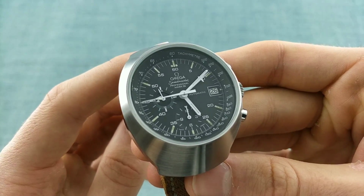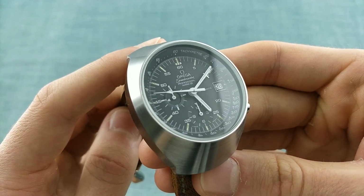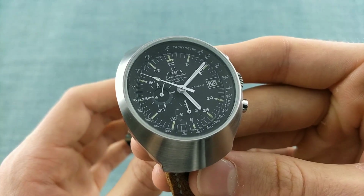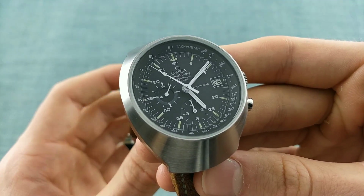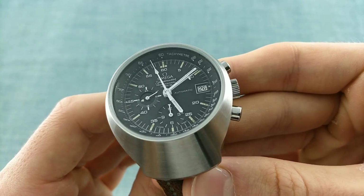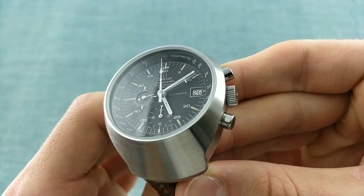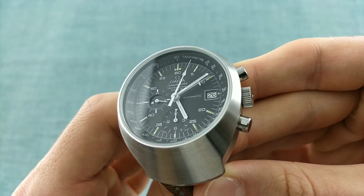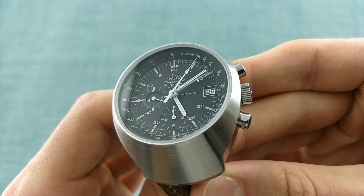Now, the dial doesn't appear to be refinished in any way, which is a real blessing, because often one sees badly refinished dials, which is a bit of a shame because the original design and the original finishing is lost. But as you can see, this dial is very, very well preserved with its original matte black coloration, and with some very minor marks to it, but which haven't been remedied, which I do like.